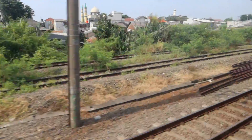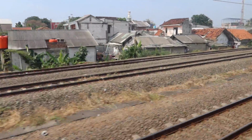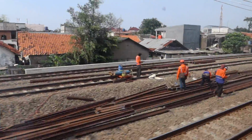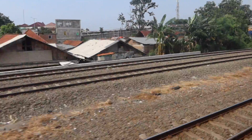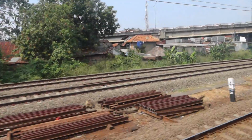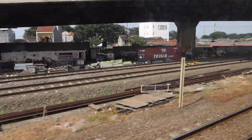Works just beyond the flyover have just been finished in the recent weeks, as this needed some more plots of land to be cleared. This was a dormant project for a few years, but has finally caught up and is completed now. So except from connecting the tracks just outside Cakung station, they are almost ready to go.